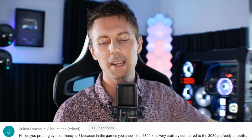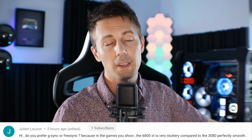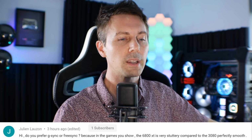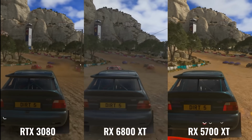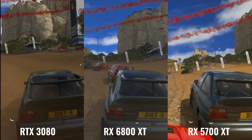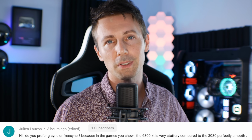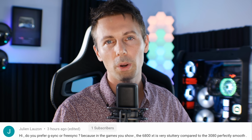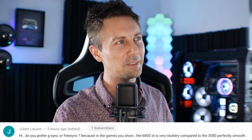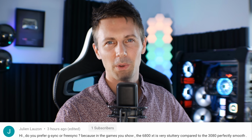When it comes to syncing technology, I actually only prefer to turn on G-Sync or FreeSync when I'm playing RPGs. If I'm playing competitive multiplayer titles, I actually usually leave the syncing technology off just to get the best response times possible. But in terms of picking FreeSync over G-Sync or vice versa, it just depends on the card I'm using, and I think both the technologies work very well. So to answer that question directly, I'd prefer to use the technology that is on the graphics card I'm using at the moment. Hope that answers that question.